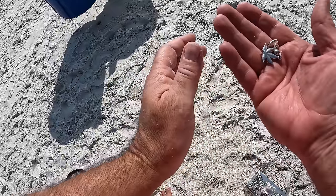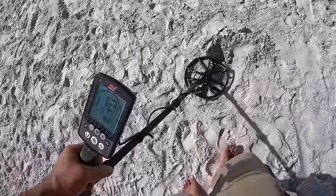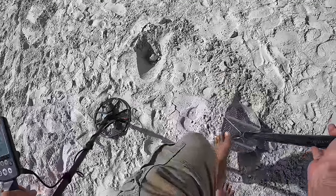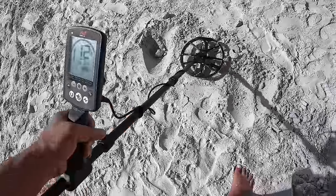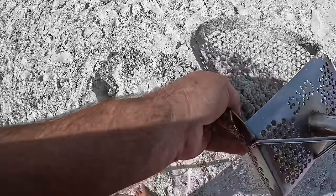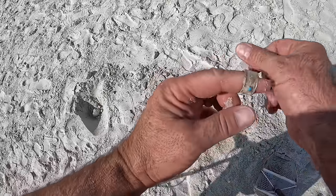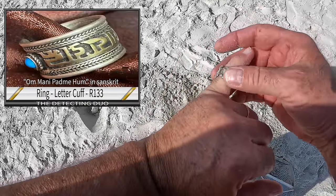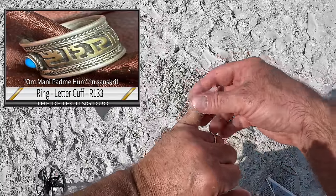Let me see. Might be silver. 11, 12, 13 right there. Picked it out. I think I was scraping it. In this area. I think I got it. All right, we'll check some of this. A little bit of wind, that helps. Nope. Oh, that's a ring. Look at that. That's a big fat ring with turquoise. Well, she'll be happy about that.